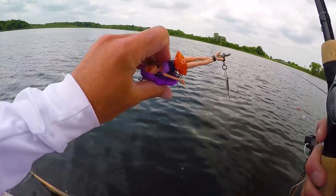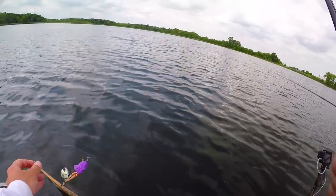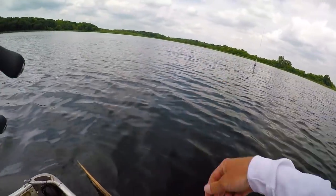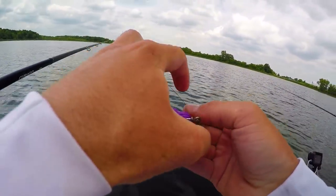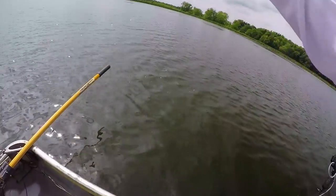Okay, well, no question now. We can catch him on this bait. Might need to add an extra hook, though. It was like the bait wasn't even hooked. It was just in her mouth sideways, wedged. And, yeah, pulled out.